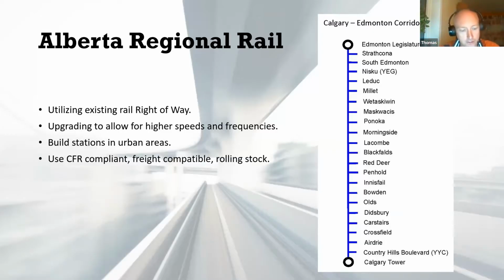The railroad is a foundational part of Canada's settler history. In many cases, the railroads predate highways and roads. The aim of Alberta Regional Rail is to establish a regional passenger rail network in the Calgary-Edmonton corridor, connecting all the towns and cities, providing an integrated and accessible transportation network.